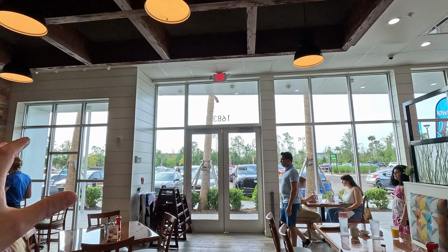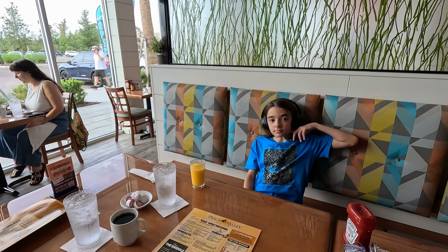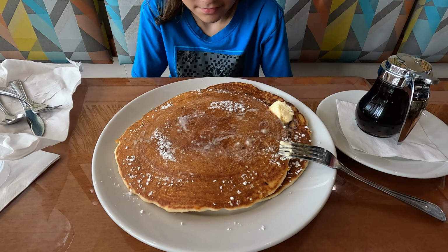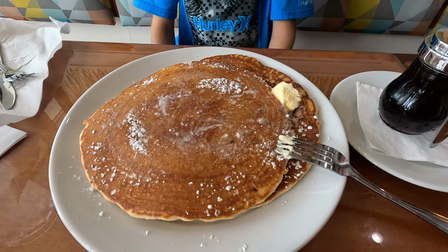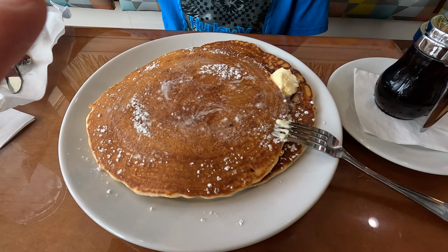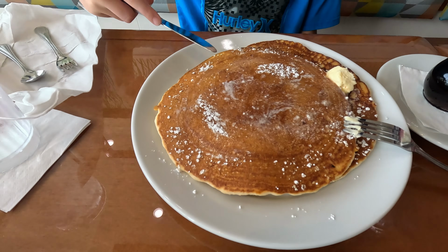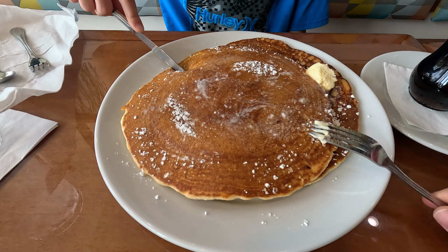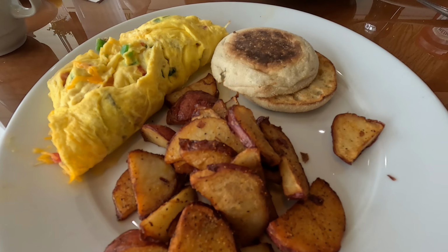But then again, you can see all that nice light coming in, and here we are. You ready to eat, Jake? Okay, maybe I take back what I said about the price. This was $9.69, but look at the... Guys, just in comparison, let's see. Here's my hand, okay? These are giant. Look at the fork compared to that thing. No, they're monstrous.